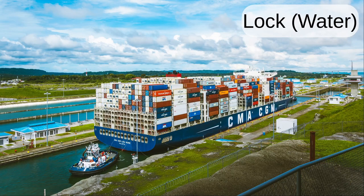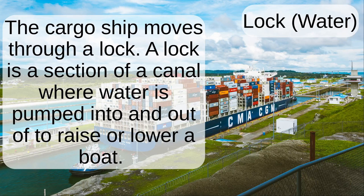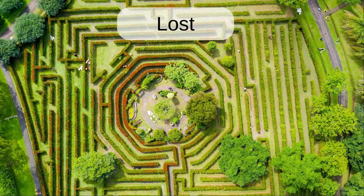Lock. The cargo ship moves through a lock. A lock is a section of a canal where water is pumped into and out of to raise or lower a boat. Lost.